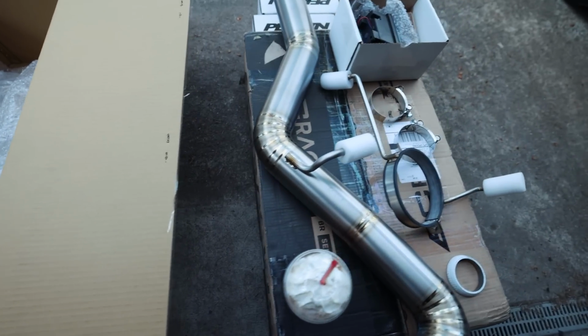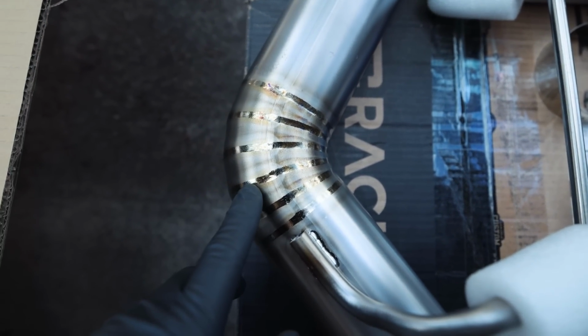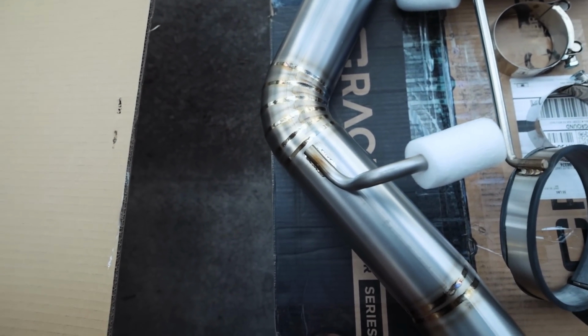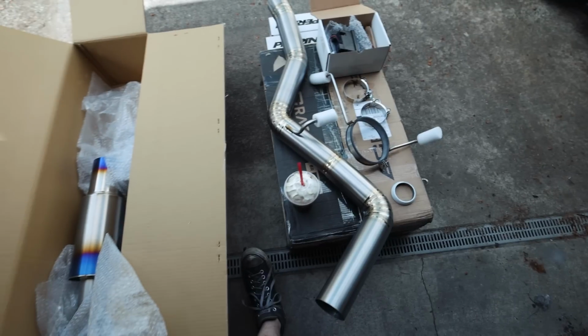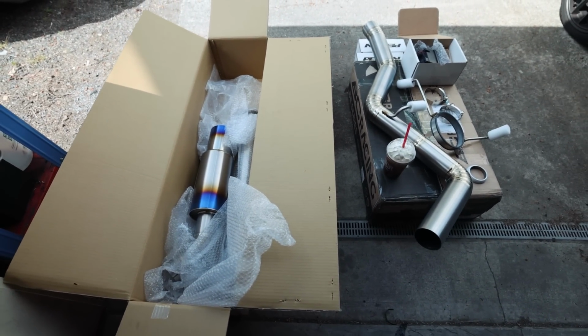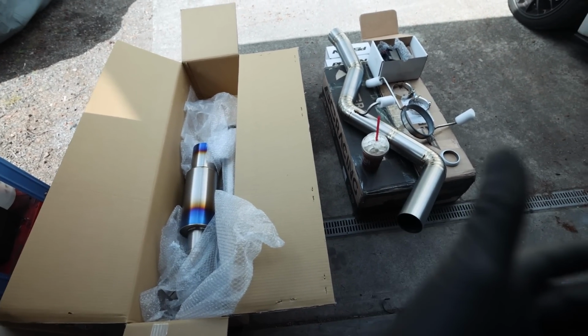You get the axle back portion, the mid pipe, and then the secondary mid pipe here. The welds, they all look like machine welds. The person definitely did not do those, but I mean, it feels great. You get the exhaust hanger, the 2 clamps for it. So let's go under the car. I'll show you how to take off the stock exhaust. We'll toss this one on.